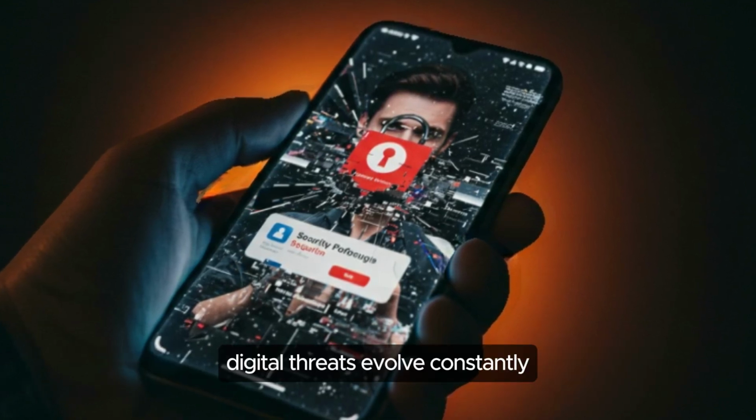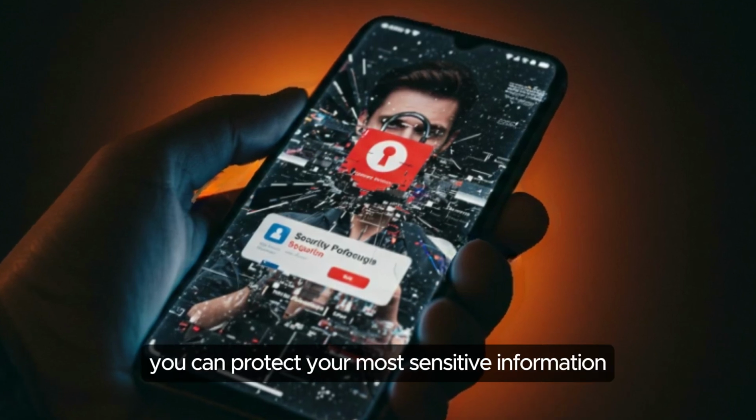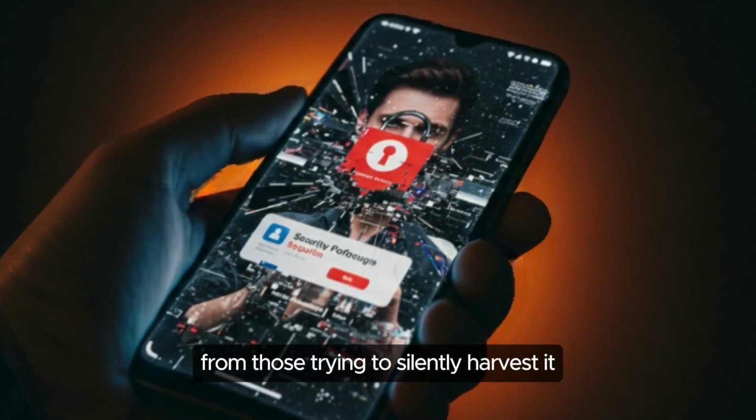Digital threats evolve constantly, but with vigilance and knowledge, you can protect your most sensitive information from those trying to silently harvest it.